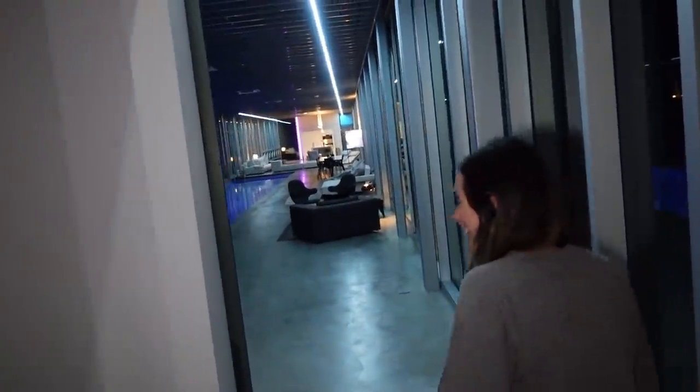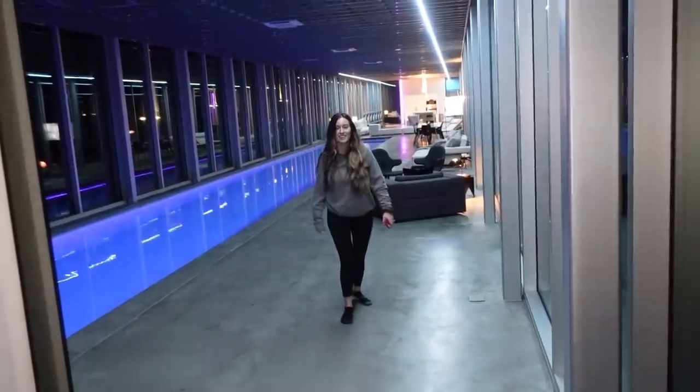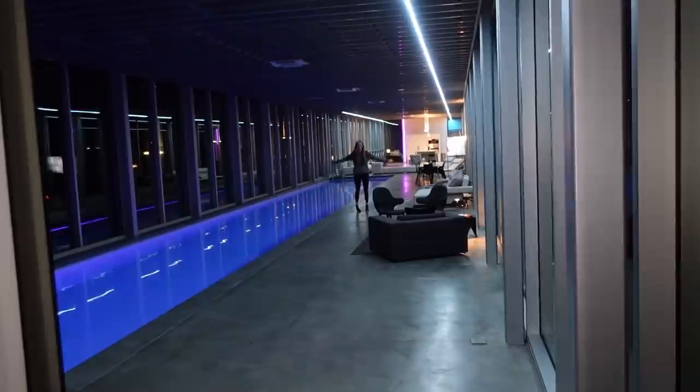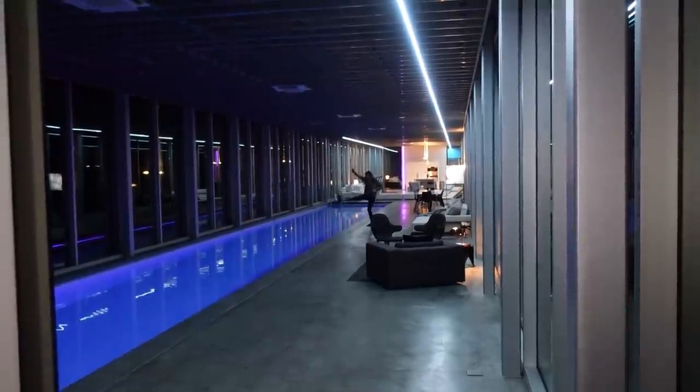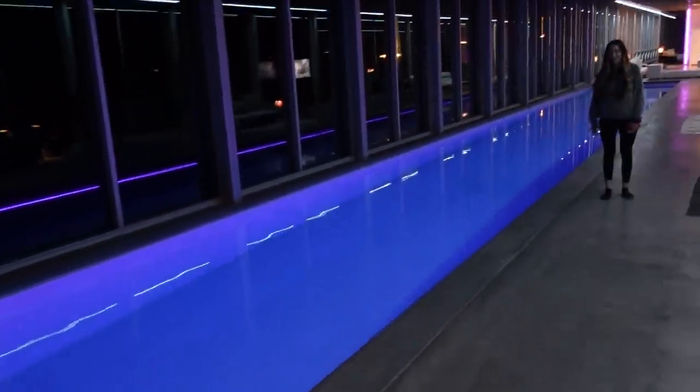Oh my gosh. Run all the way down to the other end. This place is huge. What are you doing? This pool is literally 100 feet long.